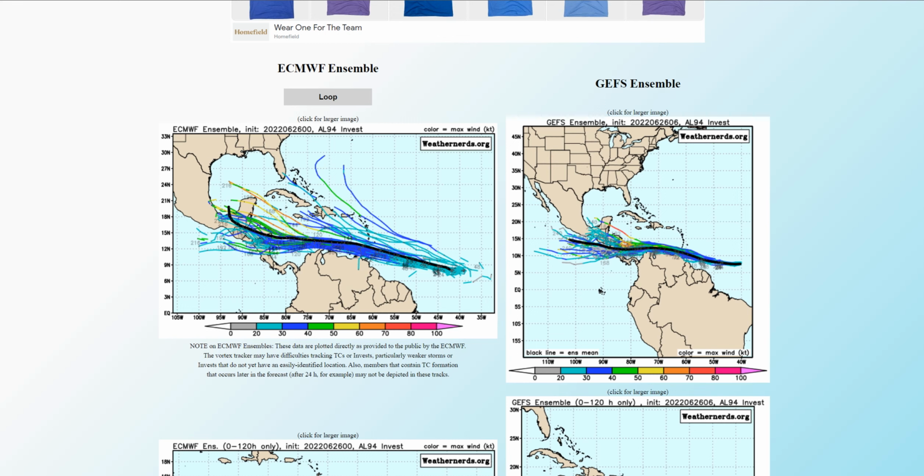The fly in the ointment for this one is going to be the intensity. If this does surpass expectations, if this intensifies beyond what we think, which is a weaker tropical storm, then it could try to pull a bit further north, which down the road could spell an issue for, say, the Gulf, like the Western Gulf. I don't think the East Coast gets anything from this thing, and you see most of the members that keep it weak are south and into Central America, but there are a few, like on the European here, that see it a little stronger, and those tend to pull a little more north.